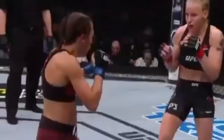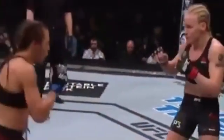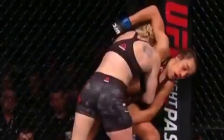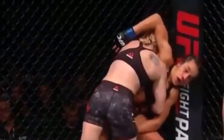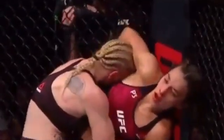Very good job. Very good control. Control the distance. Control the distance. Control the distance. Shevchenko gets the body lock. Unable to get Jedrzejczyk down. She just wants to hold the chance. Whoa. Oh, Shevchenko raises the knee and lands. That's some flexibility right there, folks.